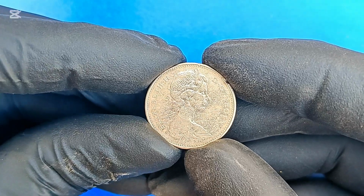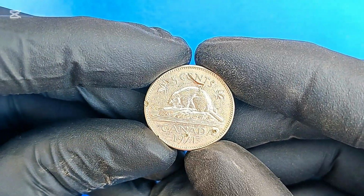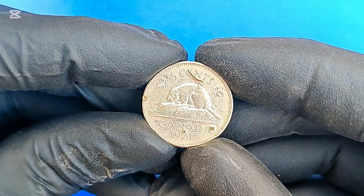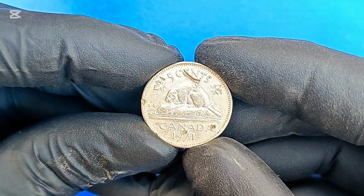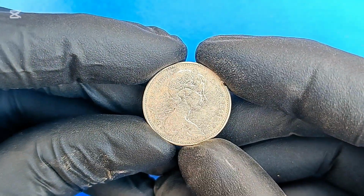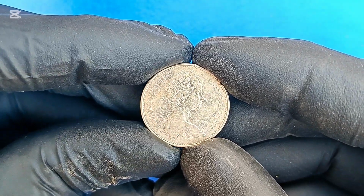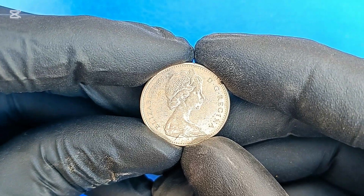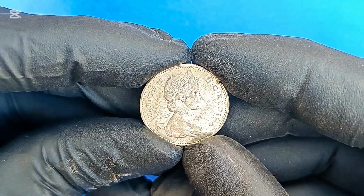Whether tucked away in a forgotten coin jar or handed over as spare change decades ago, this humble nickel has proven its worth on a global stage. Collectors around the world continue to hunt for others like it, though none have surfaced. It remains a singular piece of Canadian monetary history, mysterious, elusive, and immensely valuable. In the world of numismatics, it stands as a symbol of how even the smallest denominations can carry stories worth millions.